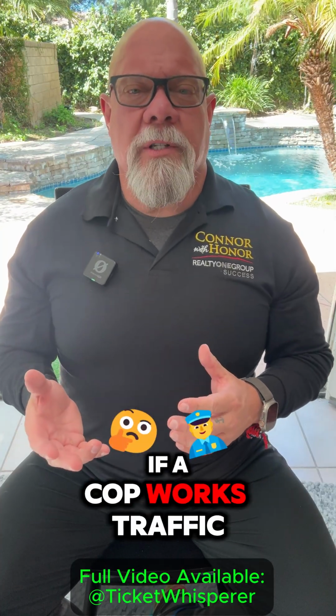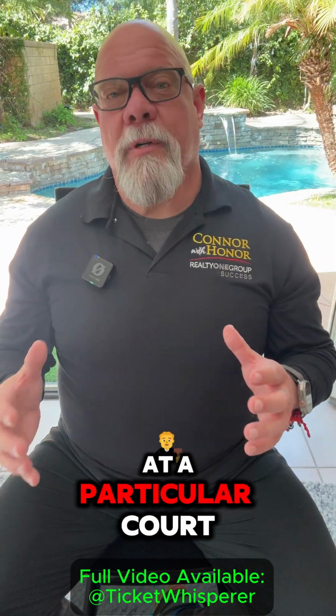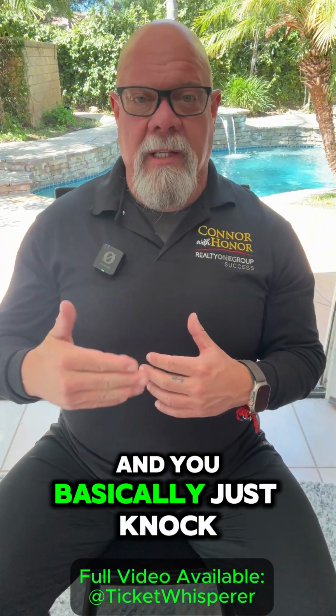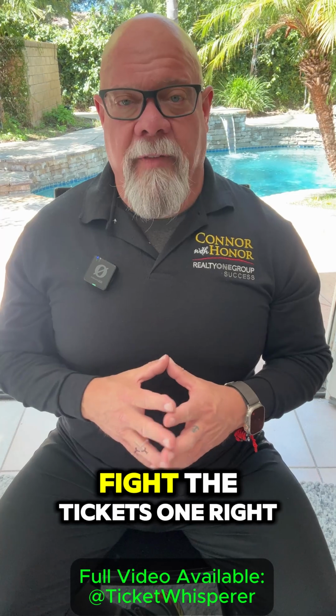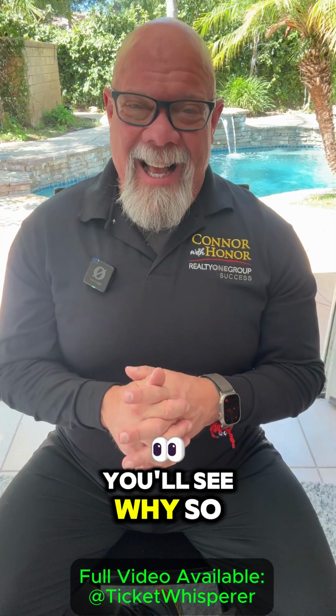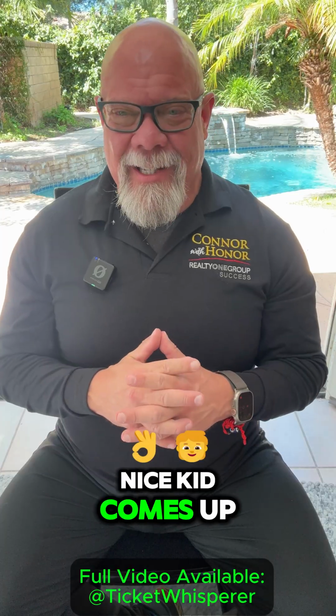And that's what they do, too. If a cop works traffic, they usually try to put all the tickets on a particular day at a particular court, so they're all in there one right after another, and you basically just knock them out if the people want to fight the tickets, one right after another. So he goes up. This is the first one of the day, and the last one. You'll see why.